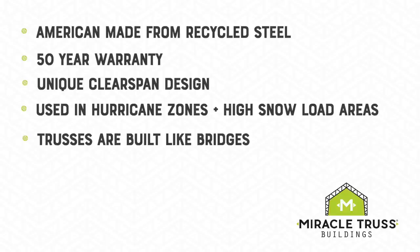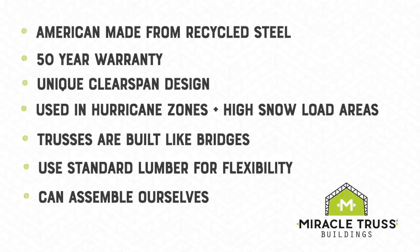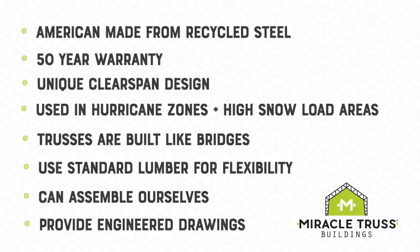The main metal pieces are built like bridges for incredible strength, but they do use minimal standard lumber for flexibility and cost savings. They should be easy to put together ourselves by renting just a few pieces of heavy equipment. And they provide fully engineered drawings for permitting, cement pad pours, and anchor bolt plans to help with out-to-out dimensions and truss locations. Let's just say that we were impressed.